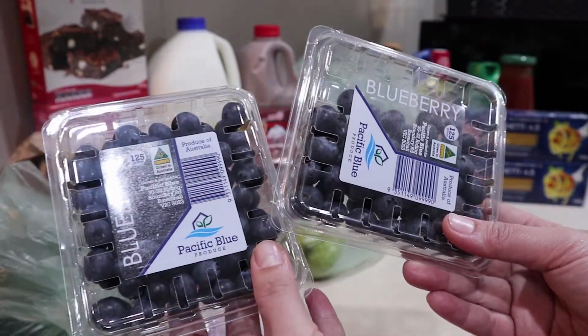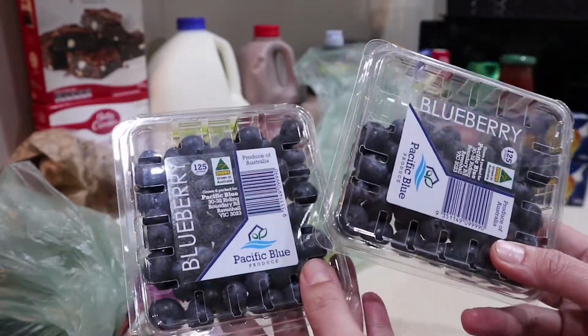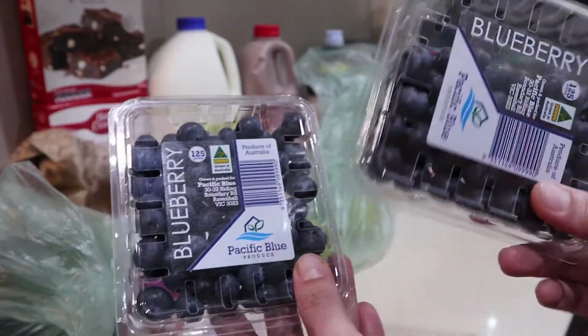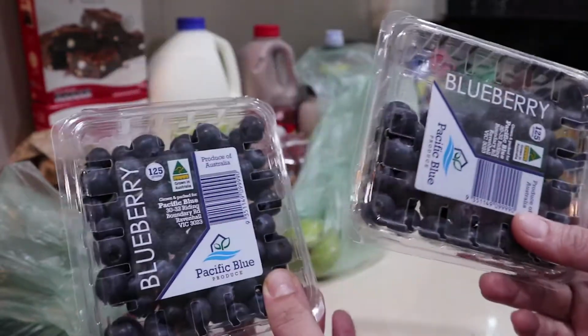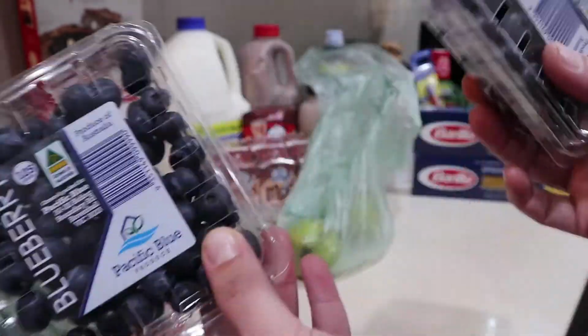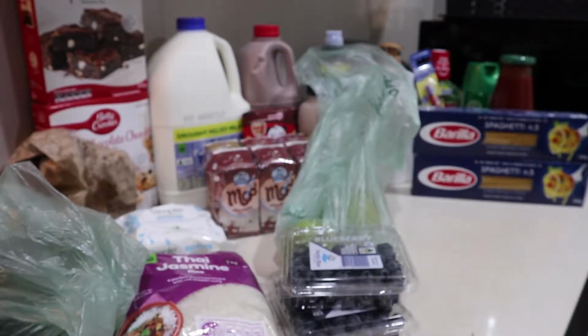They are actually so yummy. It tastes like you just picked it up from the farm. It's dark, fresh, and healthy for you, and it's actually very cheap at the moment. So why not grab 2 punnets and spoil your kids and yourself.